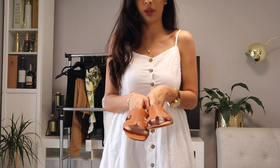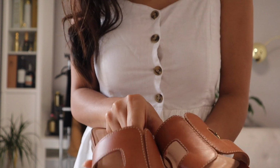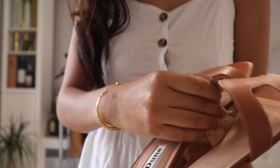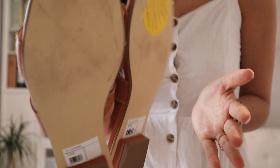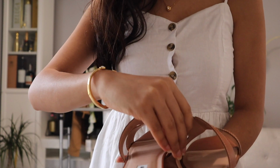So the last item that I'm going to show you for today's summer haul is these sandals or slippers, whatever you want to call them. And these are the brown tan summery sandals, and they are from Dune. I am size 5 UK. This is actually real leather, and the quality seems so good.